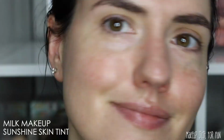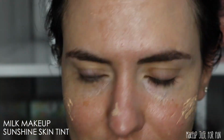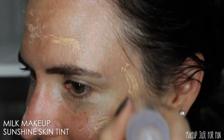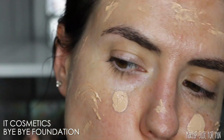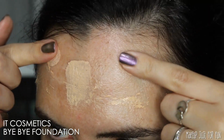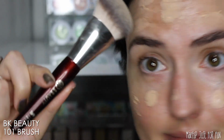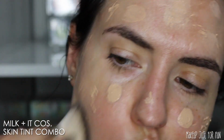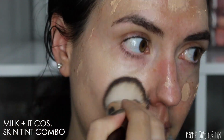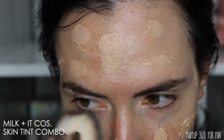And as you can see here, I am going to use a little skin combo, the Milk Makeup Sunshine Skin Tint and the IT Cosmetics Bye Bye Foundation. Both products also have added SPF. Personally, I don't feel comfortable just relying on the SPF that's in my makeup. Like I said before, you need a lot of it to really get protection. Personally, I always wear a true SPF product underneath my makeup, whether it has SPF or not, and I would like to recommend that to you: more is more in an SPF situation.